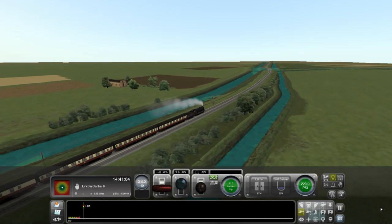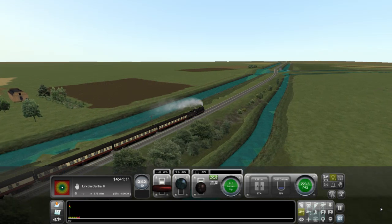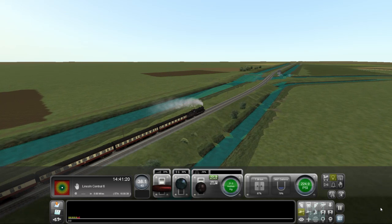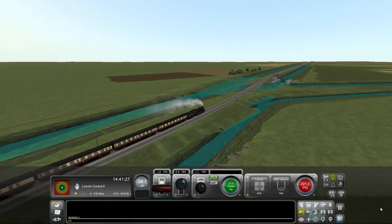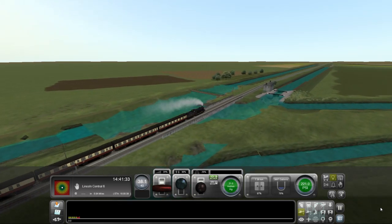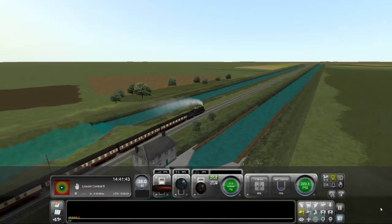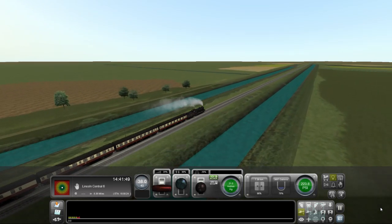What's this, a bridge or something? Looks to be. Another sluice. Looks to be like another sluice. Yeah, going over a bridge. Beautiful. What's that there then? Oh, it's a lock. Oh yeah, it's a lock gate, look. There's a lock there. Must be the Fosdyke Canal.